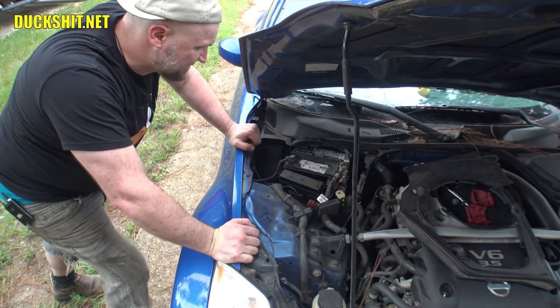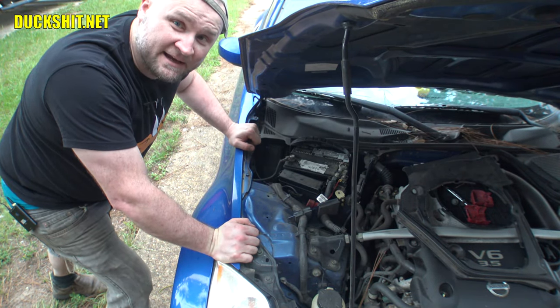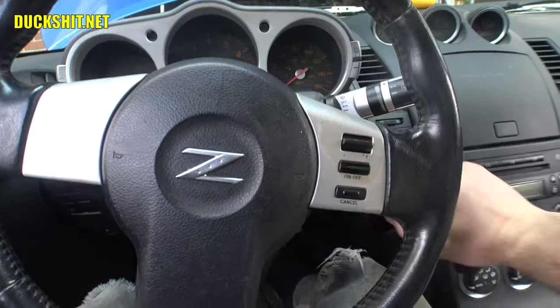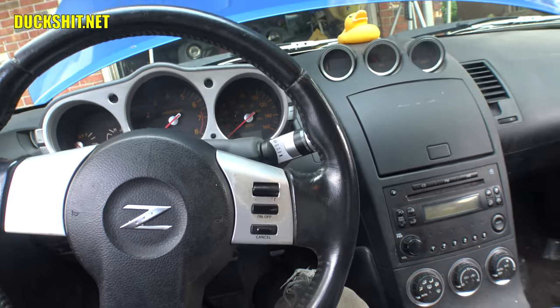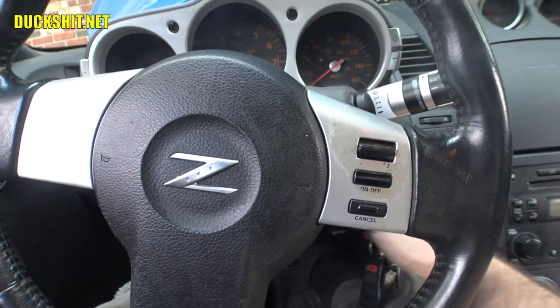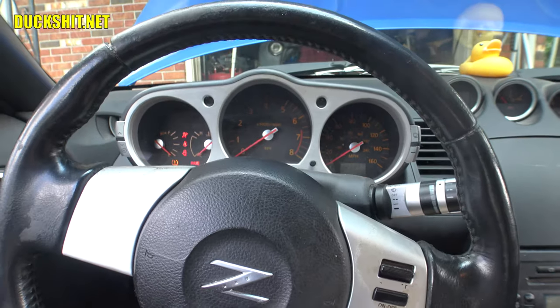All right, now we're ready to turn that key and see just what this thing does. All right, well, here we go. Moment of truth time. If only I can get the key in the ignition. Oh, still not starting.